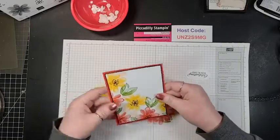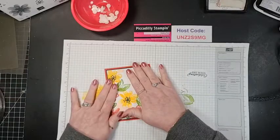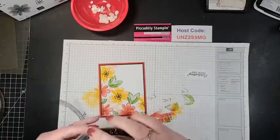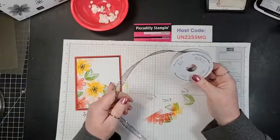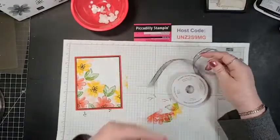Okay, so ink it all up and adhere it down with my green glue so I can get it centered. Beautiful, right? How many of you love our glitter organdy ribbon? This stuff is so much fun.